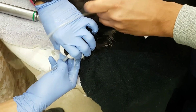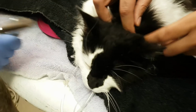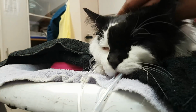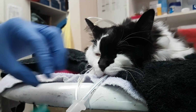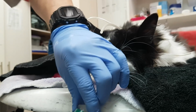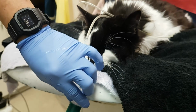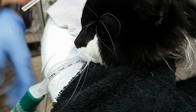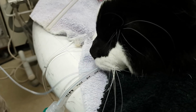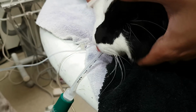And Mr. NJ once again makes it look easy. And here you see him hooking up the oxygen and anesthetic machine. And the cuff is inflated.